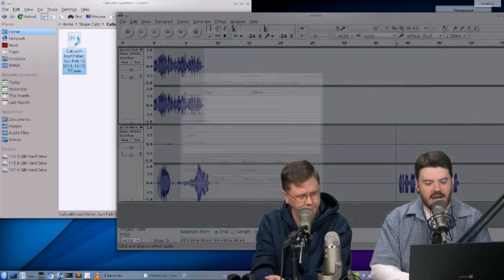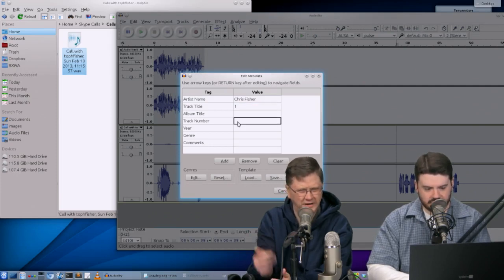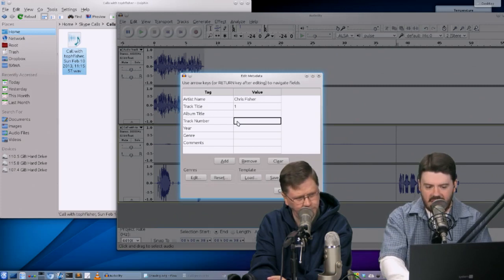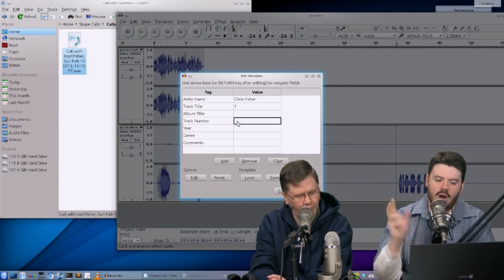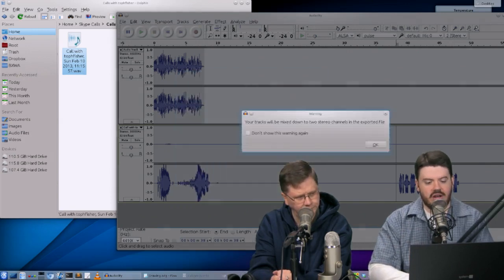And now I hit save, and Audacity brings up the tag stuff. So I will say the artist was Chris Fisher, and it was my first podcast, so I'm really excited. So you put all this in your ID3 tags? Yeah. I'm going to recommend a different ID3 tag editor, but if you just want to put the basic stuff in there, you can do that at this point. Now, if you want to add more stuff, I'll show you how to do that, because honestly, you can take this a little further. And then you say okay.